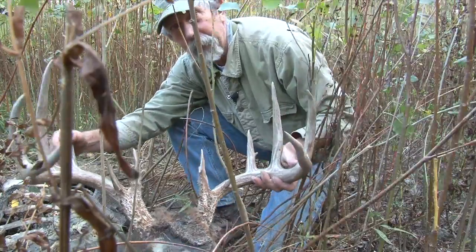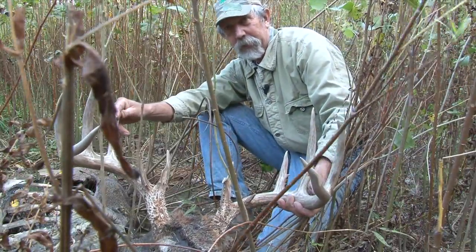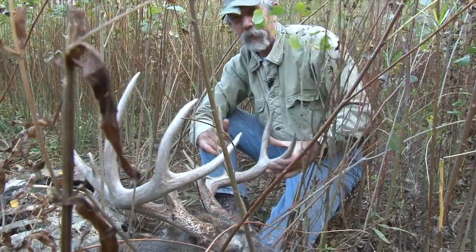It's probably EHD, I suppose. Looked like he's been dead at least a couple of weeks. He's been out of velvet there, I guess, but hopefully it didn't kill a lot of them. But this buck is one too many, that's for sure. Just a tough situation.